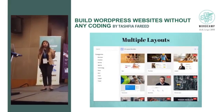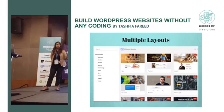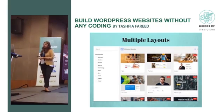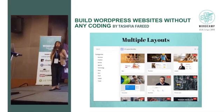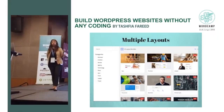If you're not willing to code at all, if you want just a given layout that you can customize, then multiple layouts is the way to go. Most page builders have layouts that are specific to your niche. So first, when you're thinking of your website, find your niche: I'm going to appeal to this crowd. That way, you will be able to build a website that would be helpful for someone who's going to visit your website.